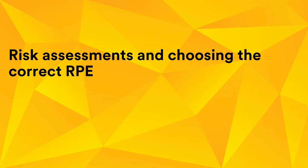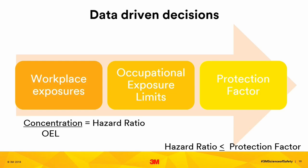Next, we will look at risk assessments and choosing the correct PPE for respiratory protection. This is the classic approach to determining if there is a need for respiratory protection, and if so, the level of protection required. This method is referred to as quantitative. The air concentration is measured and divided by the occupational exposure limit. This gives us a hazard ratio. We must pick a respirator that has a protection factor equal to or greater than the hazard ratio.